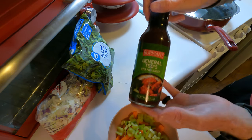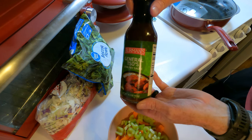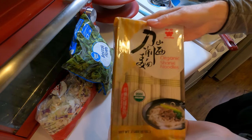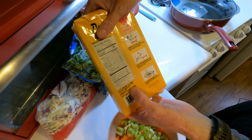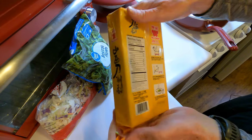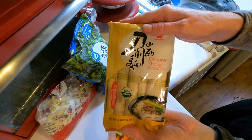And the sauce that we're gonna be using is this sauce that we got over at Aldi. I think we got this about 2 weeks ago or so, something like that, but we haven't used it yet, so we're gonna try it tonight. And these are the noodles that we're gonna be using. Just organic wheat noodles. The ingredients on here, wheat flour, and water and salt. So nothing crazy added in there. Very simple, very delicious, very easy to cook as well.